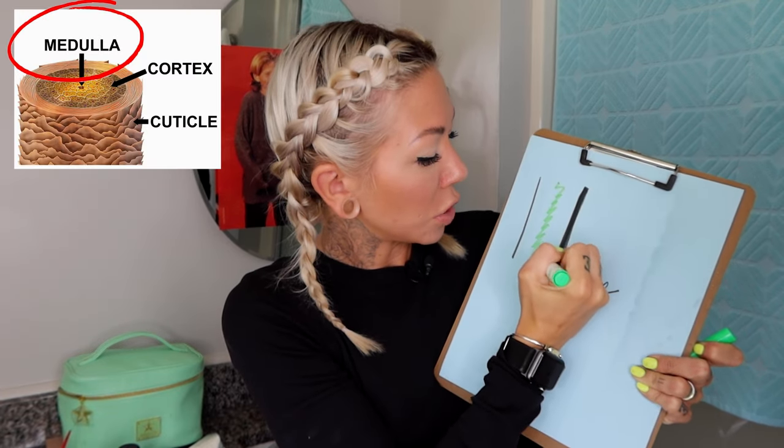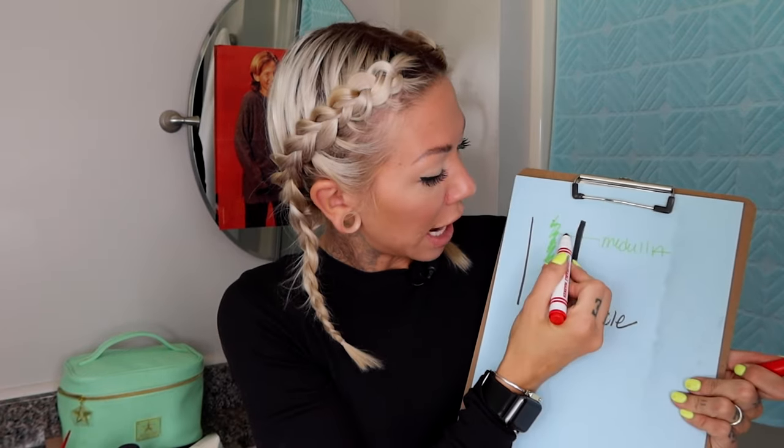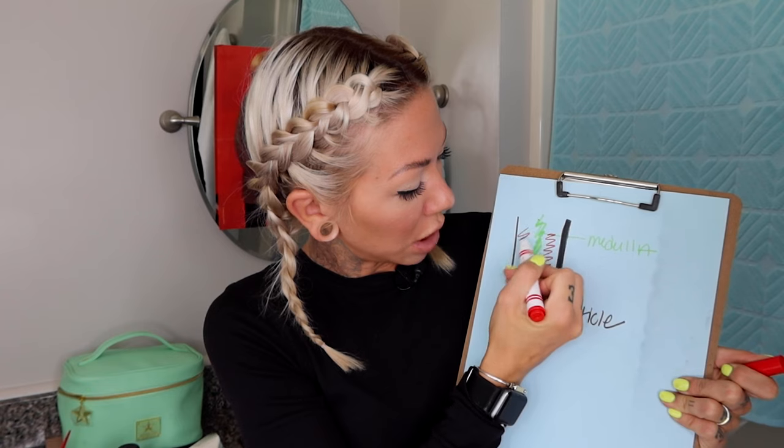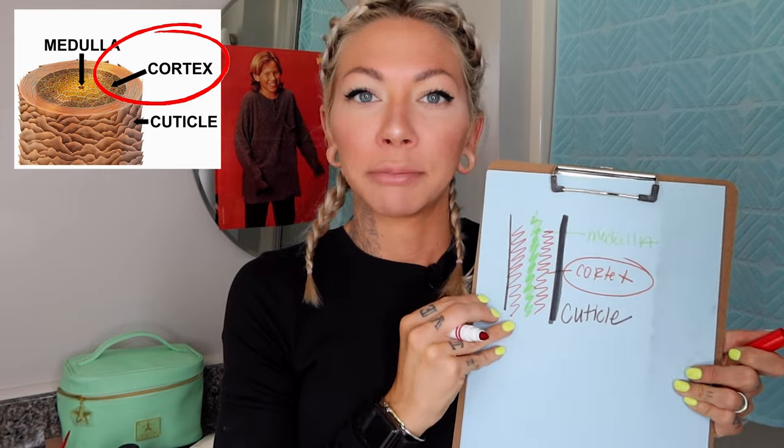In the middle, we'll do this a funky line. This is called the medulla. This is the innermost layer of the hair shaft. A lot of people don't have a medulla, especially blondes, and it serves literally no purpose, so you don't really need to know anything about it. Now this layer in between the cuticle and the medulla, if you have one, is the cortex. I gotta work on my handwriting. This is the most important layer of the hair shaft because it makes up 80% of its strength. So if you have crap hair, it's because something is going on in the cortex, overprocessing.